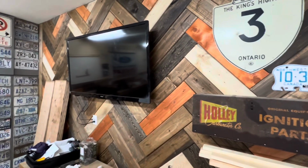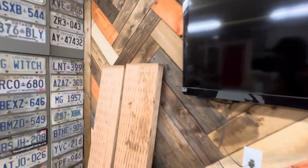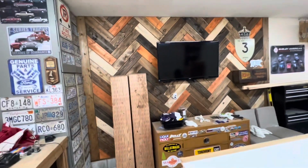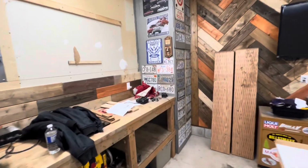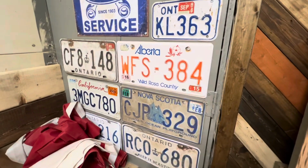This is a herringbone pallet wood wall that I did. Partially because I like doing the woodwork, but I also don't like doing drywall taping. Now, if you'll notice, there's a lot of license plates in here. These are all Ontario on the front. And over here I have an Alberta, which came from a coworker.